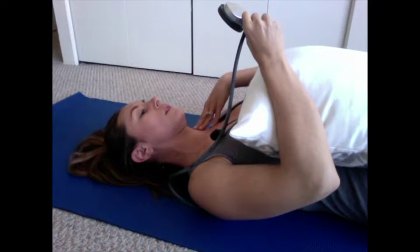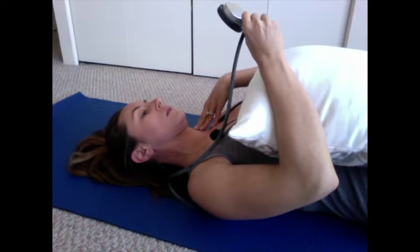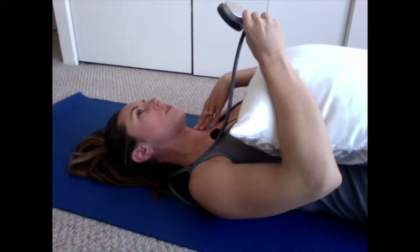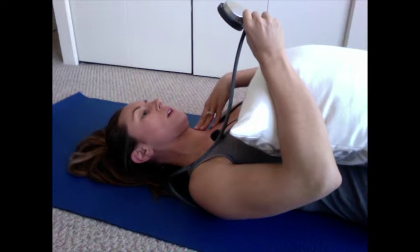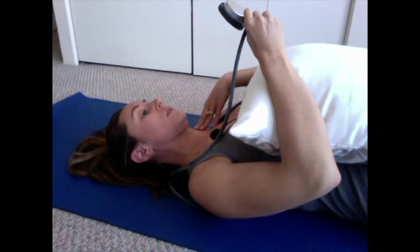And back to 20. If I were to go to 26, right there. And back to 20. And if I were to go all the way to 28 millimeters of mercury, this is my starting position. And that is 28 millimeters of mercury. That's even a little hard for me.